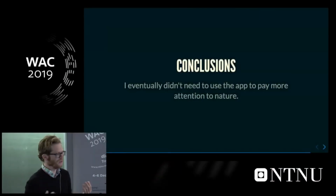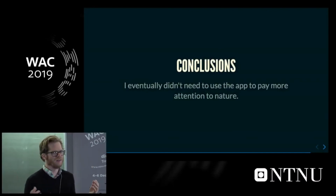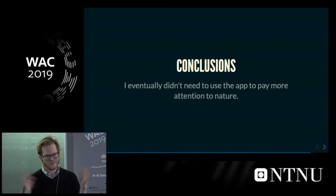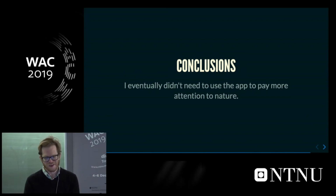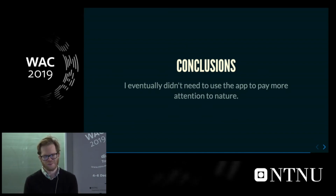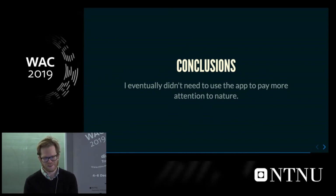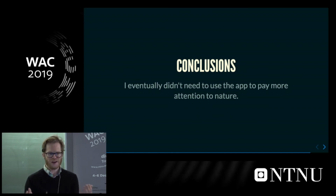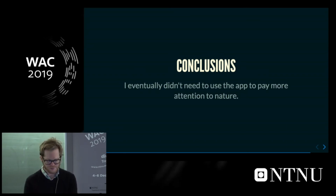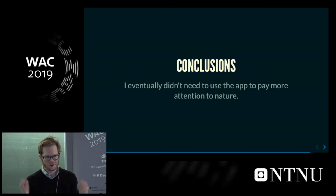And so, for a few conclusions, after I started using this app for myself, I eventually was able to take off the headphones and just walk around. And then a few months later, I lost the headphones, so I just didn't use them at all. And now I can walk around and just listen to the sounds and get less annoyed by the mowing of the lawns and everything. And I don't know if that would have happened if I hadn't started working on this. It kind of changed my conception of my environment.